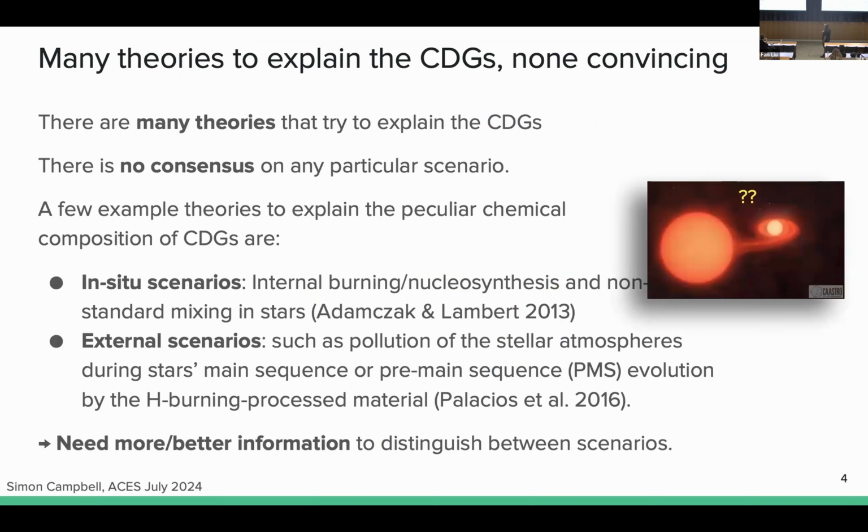So it's nice we got a good sample, but even having that extra 100 stars didn't help us work out actually what they were. And there's lots of theories. So when you see lots of theories, then you realize we don't really know what's happening. You can break up the theories into two overarching scenarios: in situ scenarios where the stars do it to themselves. They have some sort of extra mixing, deep mixing to destroy that carbon through maybe the CNO cycle. Or external scenarios where you have some mass transferred, for example, from an AGB star, or maybe even on the pre-main sequence, some people suggest, or on the main sequence.